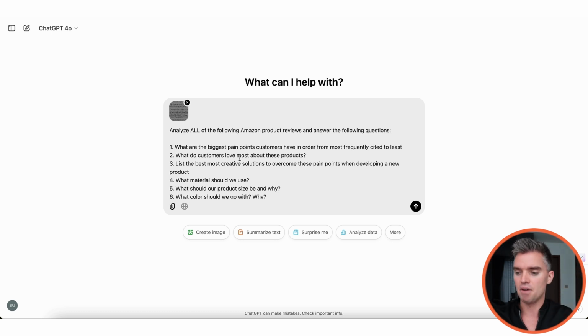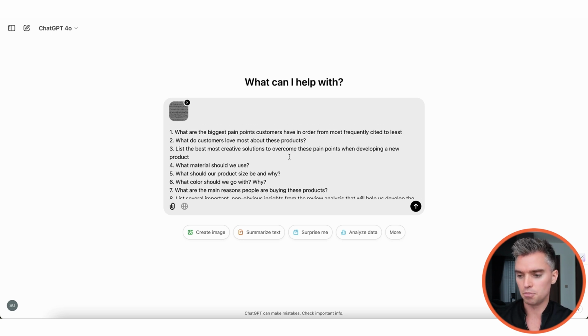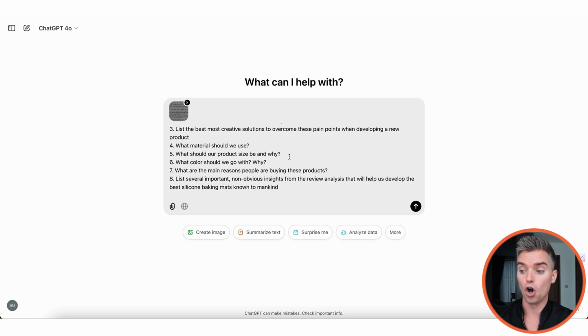And then what I recommend doing is, copy and paste all the reviews there. And then in the text above have something like this, which is also included in the free tools I'm going to show you later. You can actually access this exact prompt, but just want to give everything for you right here. So analyze all of the following Amazon product reviews and answer these questions. What are the biggest pain points customers have, from most frequent to least frequently cited? What do customers love most about the products? What are the most creative solutions to overcome these pain points when developing a new product? That's really key. What material should we use?